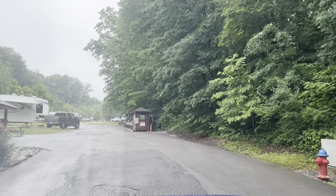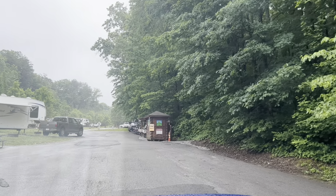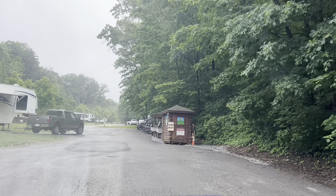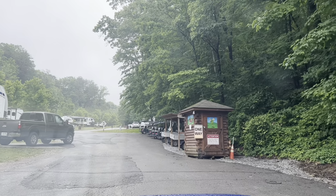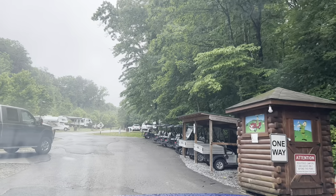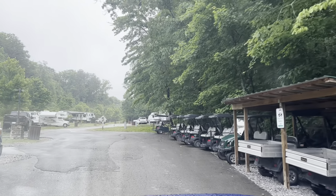As you see on the left, as you come in, that is the registration and small camp store. They do have a few necessities. There is wood available, ice, propane exchange, but you cannot fill your propane tank on your motorhome or camper here. They do appear to have golf carts for rent.